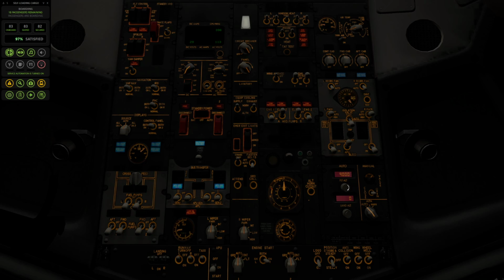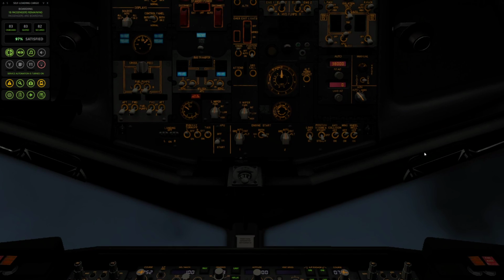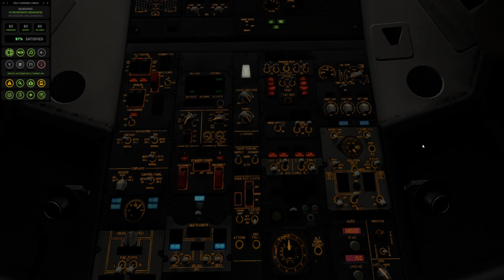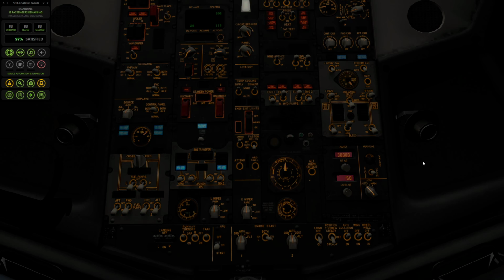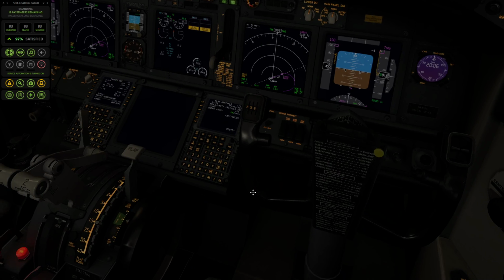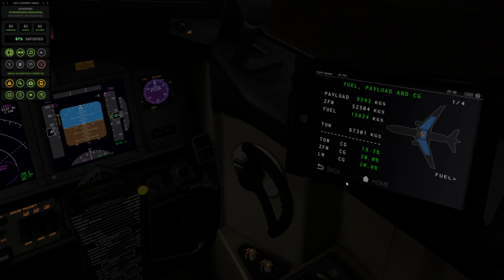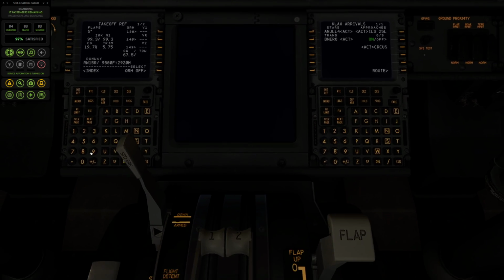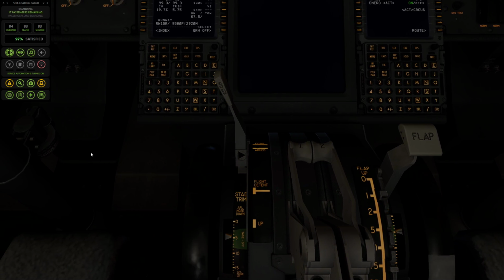Today we are climbing to 380, so let's set that there. Our landing altitude in LAX is 128 feet, so that will be 150, and everything else is good. Right here, our CG is 19.7, that will be 5.75 on the trim. About there.